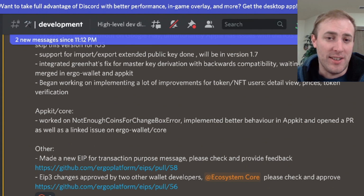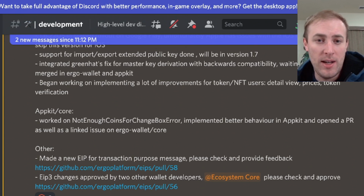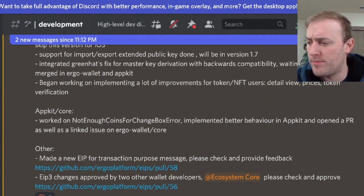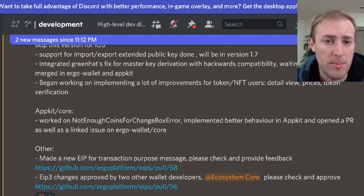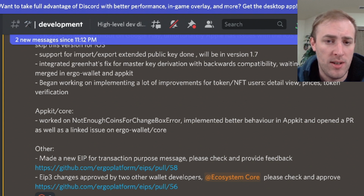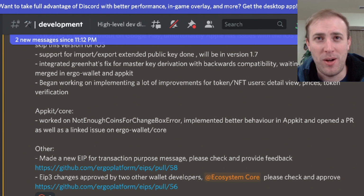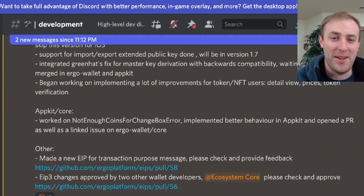So hopefully, as SkyHarbor, one of the applicants of ErgoHack 3, which is an NFT application, hopefully that really brings them the tooling they need to really improve the NFT experience on Ergo. I guess we're supposed to call them ENFTs now. I'll try to remember that.